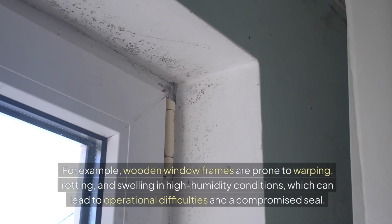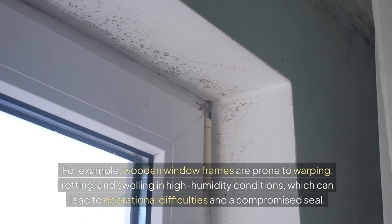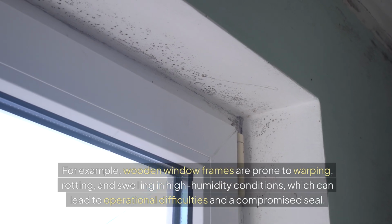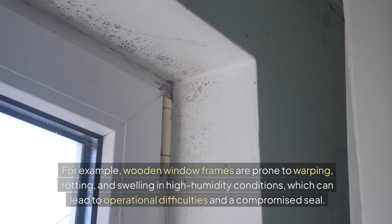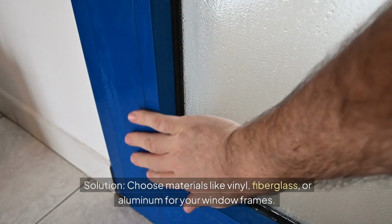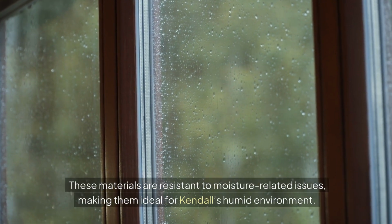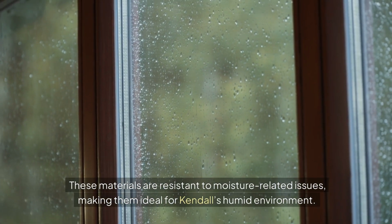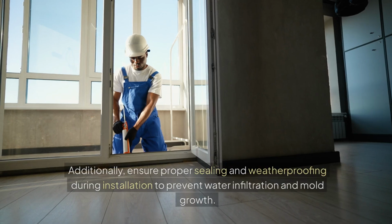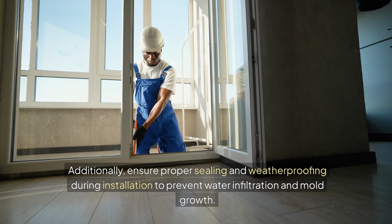For example, wooden window frames are prone to warping, rotting, and swelling in high humidity conditions, which can lead to operational difficulties and a compromised seal. Solution: choose materials like vinyl, fiberglass, or aluminum for your window frames. These materials are resistant to moisture-related issues, making them ideal for Kendall's humid environment. Additionally, ensure proper sealing and weatherproofing during installation to prevent water infiltration and mold growth.